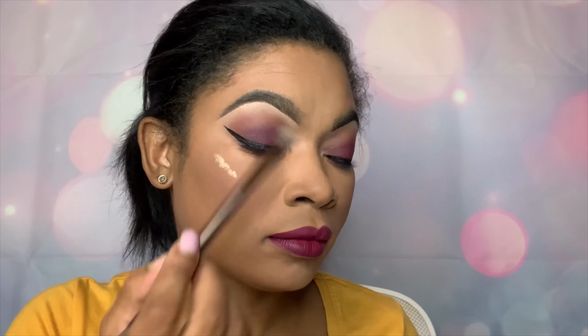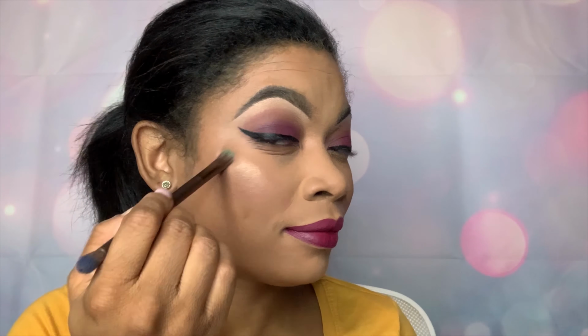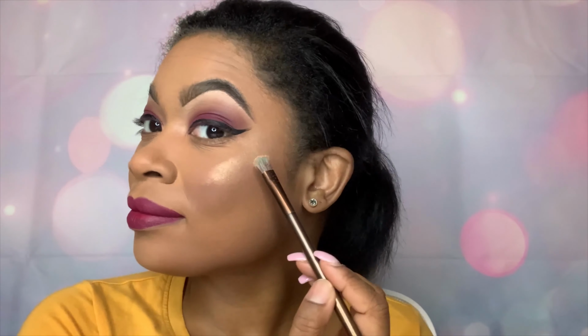Alright guys, so next I am going to just do a little bit of highlighting. So I'm going to do under my brow bone, my cheeks, nose, and my chin. All right, and so I'm just gonna do the finishing touches, you guys. And then, of course, I am going to do something to my hair because I look super crazy. But, yeah, this is pretty much my purple-ish burgundy look for the fall.